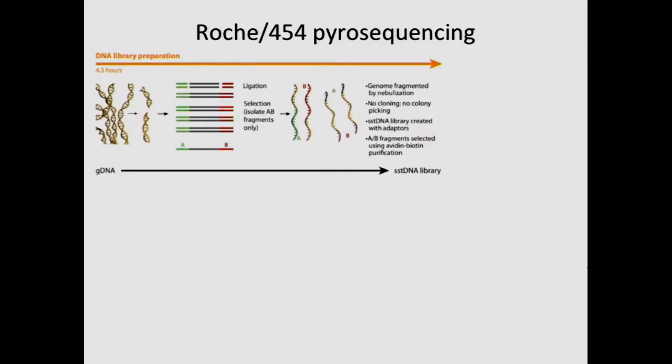And then there's a selection step, in this case an avidin-biotin sort of selection, where we're going to isolate any individual single-stranded DNA fragment that has both the A oligo and the B oligo ligated to it. So this now is the first step of library prep. You now have a single-stranded template DNA library, which is a mostly purified, probably 90% pure population of sequences of single-stranded DNA that has both the A oligo and the B oligo on either end.